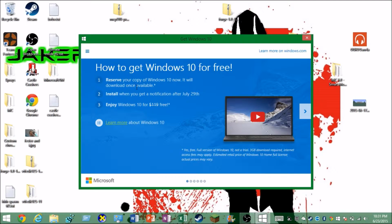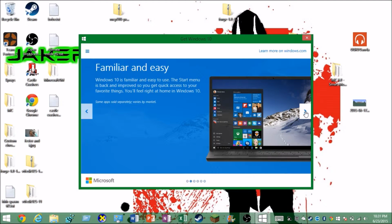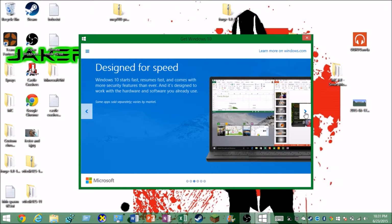It will download once available. Install once you get notification after July 29th. Enjoy Windows 10 for free. Not $119, but for free. Remember, this has to be before July 29th, otherwise you will have to pay for it.